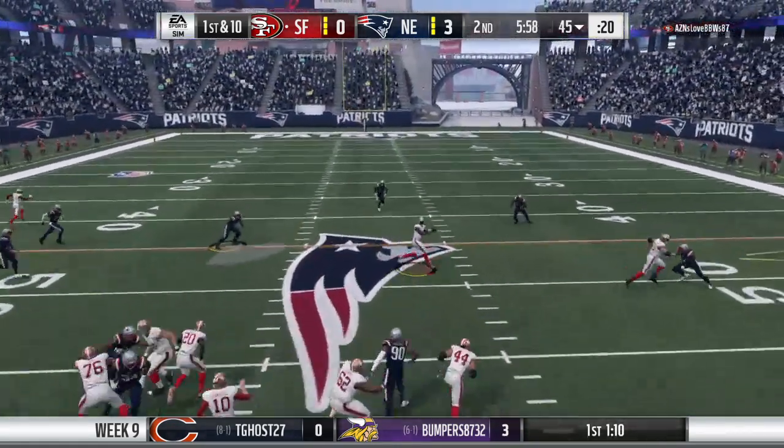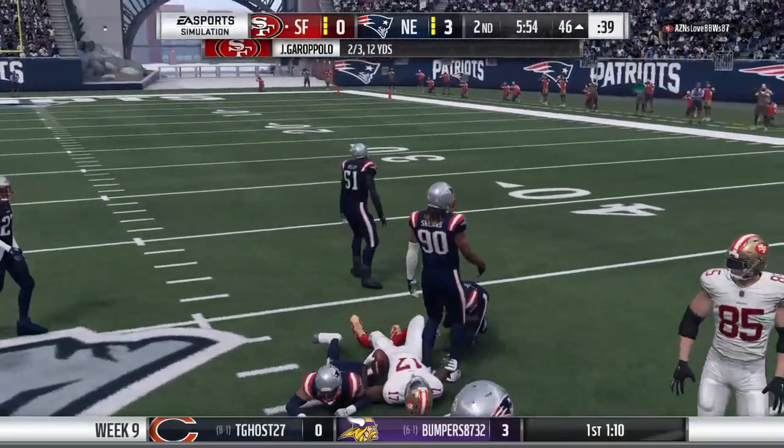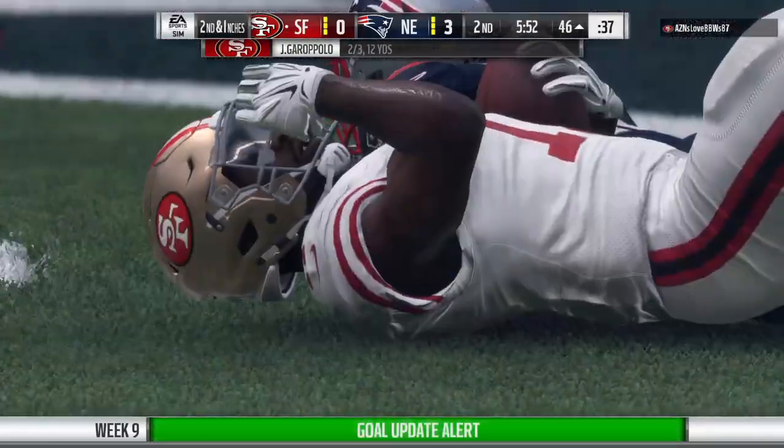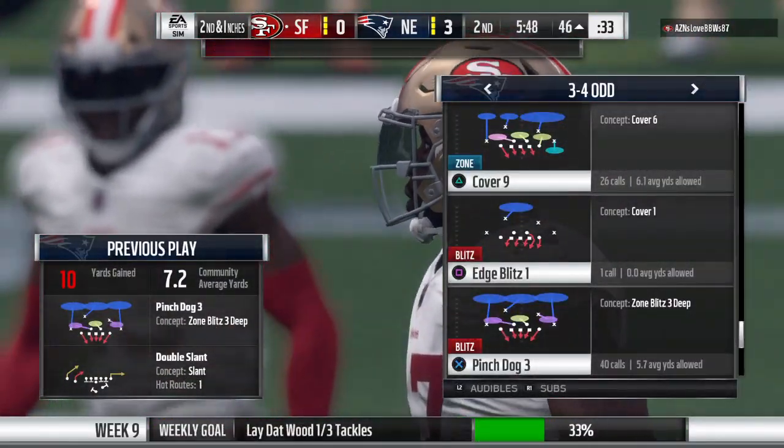Looking to throw. To the reception made by Alshon Jeffery. And he'll take it down shy of the 45 at the 46. 10 yards on the pickup there, and it'll be second down.